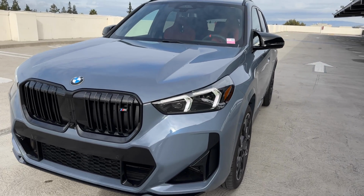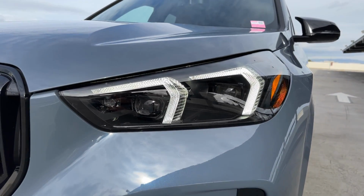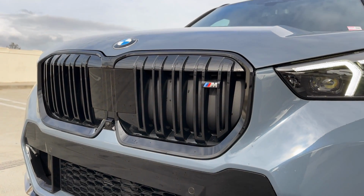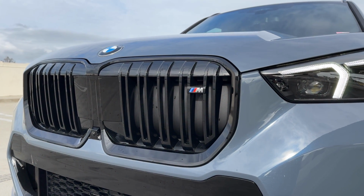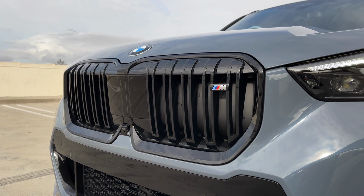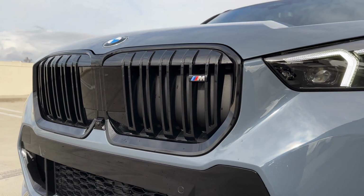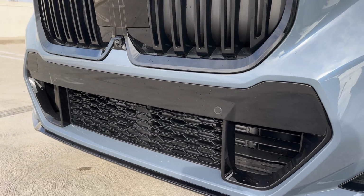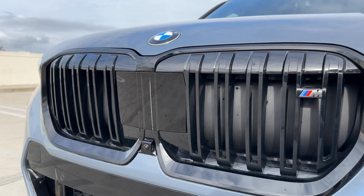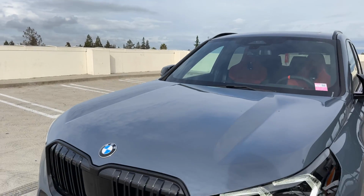We can tell we've got the shadow line lights in our brand new daytime running lights. You can see the cornering light there in the corner. Got the shadow line package grille, so double slat kidney grilles in the vertical orientation, which now means M Performance, and M badging there in the middle. See, the sensors for the car in terms of Driving Assistance Plus or Pro are right there. This one does have Driving Assistance Plus.